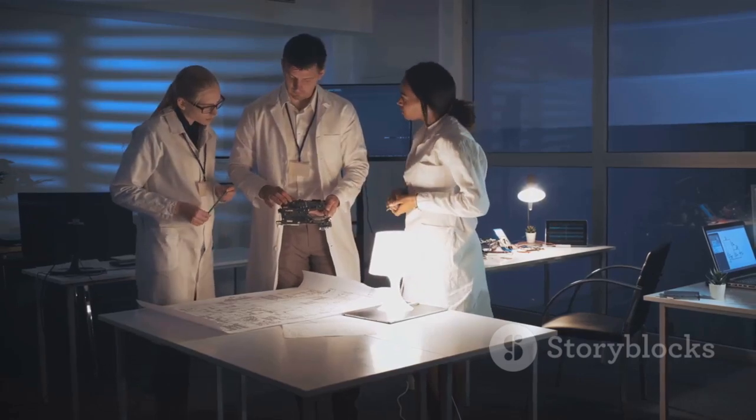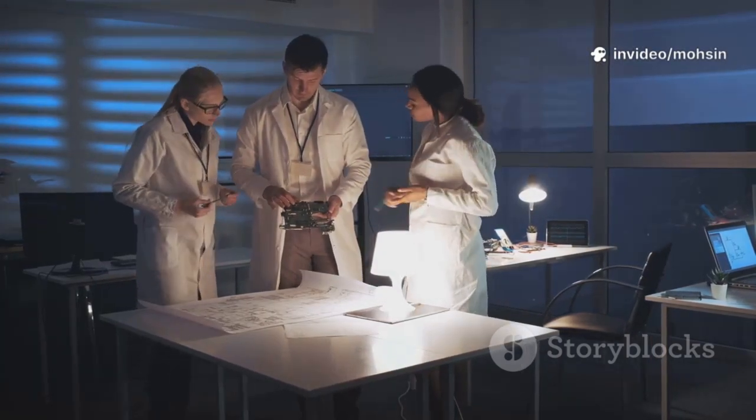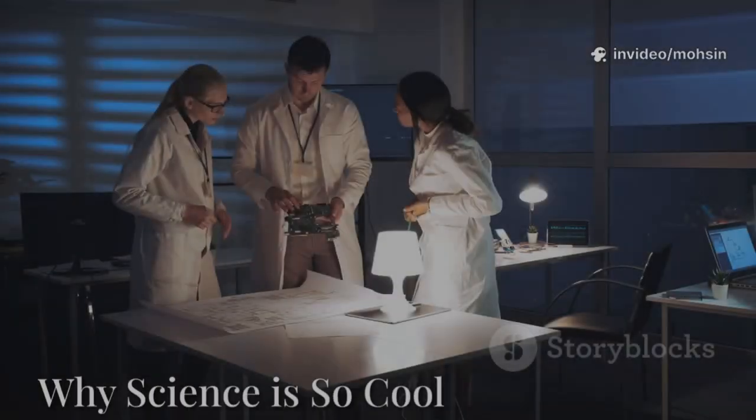Public perception and policy support are crucial. People need to see the science and benefits. Overcoming these hurdles will take teamwork from scientists, engineers, policymakers, and the public.